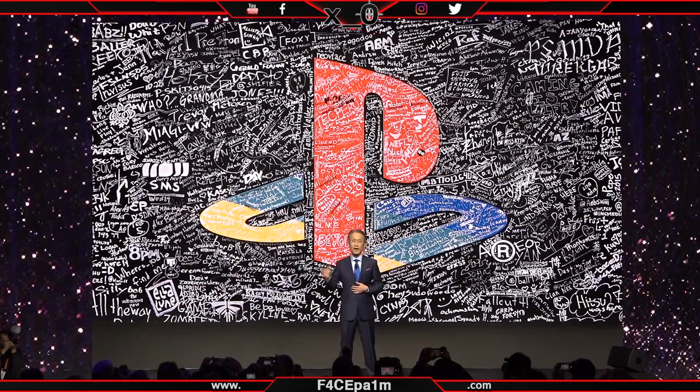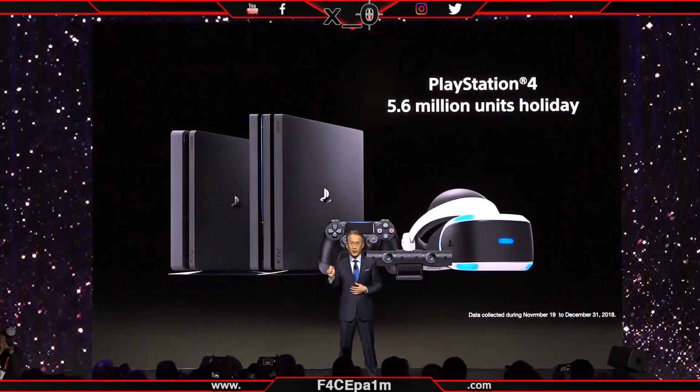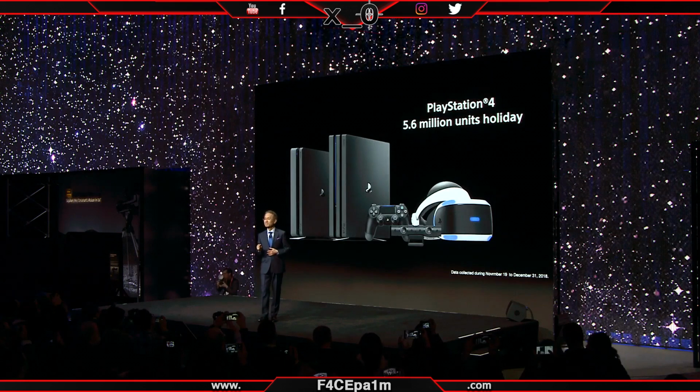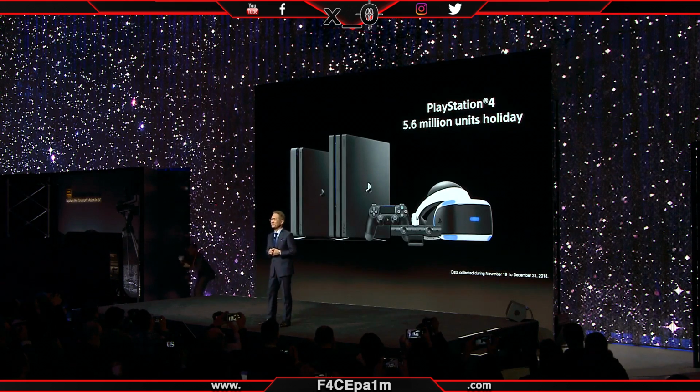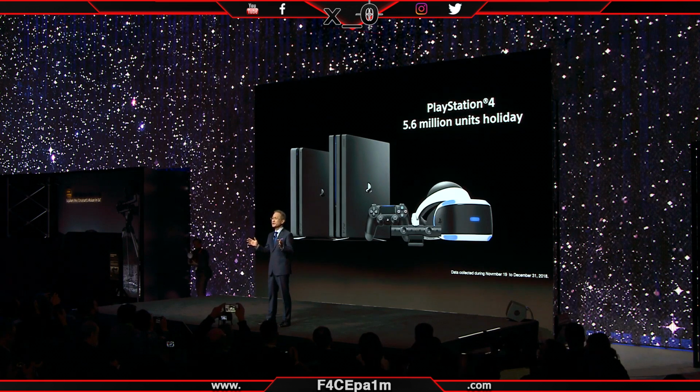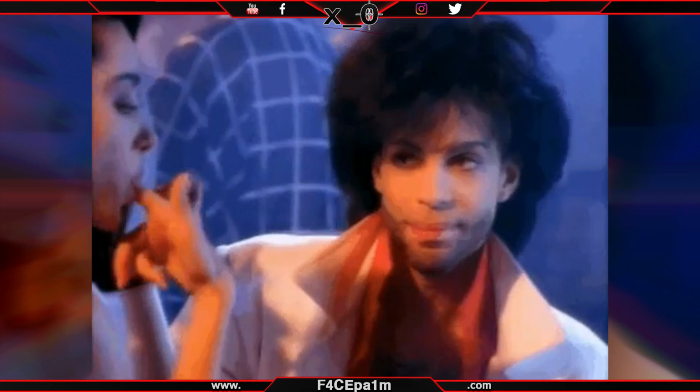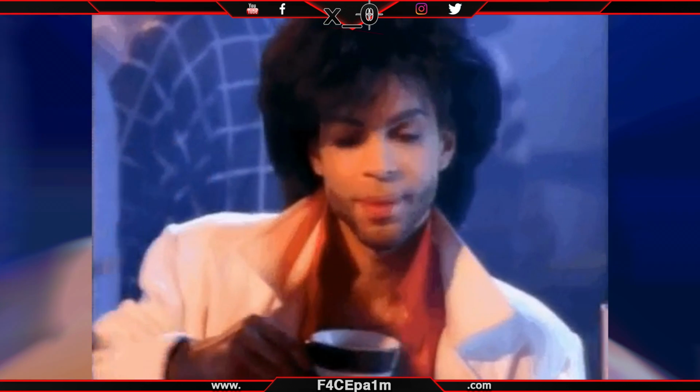Sony was seen holding the PSVR up high while announcing they've sold 91.6 million PS4s and over 876 million games at CES. When you consider over 3 million PSVRs have been sold, that's around 4% of PlayStation owners being PSVR owners, which ain't bad for a young tech that's supposed to have crashed.